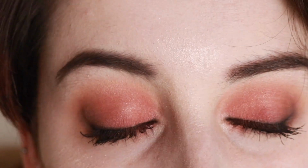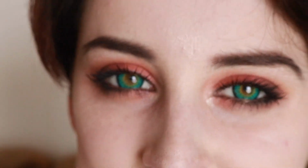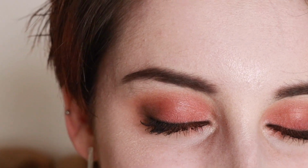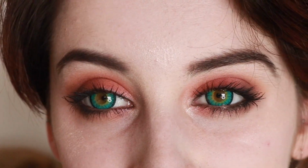I'm not even worried about that. So yeah, I should have done a side-by-side comparison with one contact in and one contact out, but I was too excited. So you've got both contacts and they're amazing. Contact number three. How excited am I? I'm pretty excited. Okay, I'm just really excited for these.